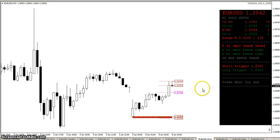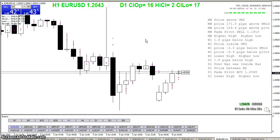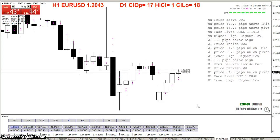And let's see, I believe, what do we have here? Oh yeah, my reminder. I think I need to replace this screen, or I might just leave it up here, but it's just telling me in English things. It's a reminder. It's telling me fade the pivot. Things of that nature. So that's kind of it. I don't think there are any other questions hanging out there.